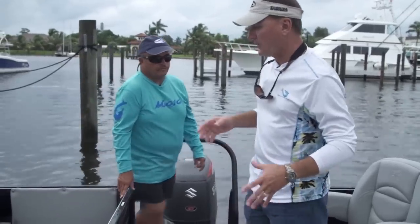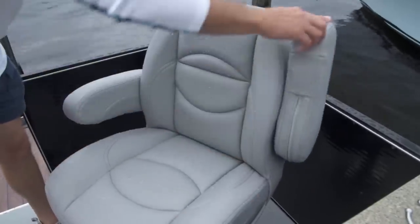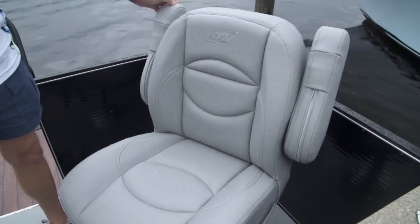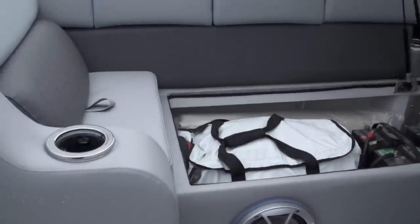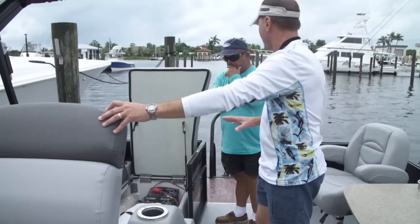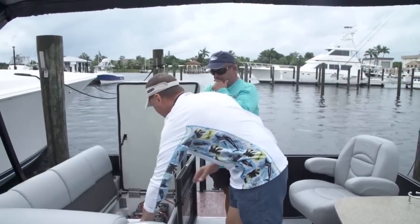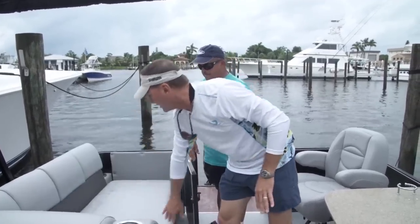All right, Rick, as we move forward, like I said earlier, there are three lounges, there are three super comfortable captain's chairs, they've got fold-down armrests, and there's storage galore. Everywhere you look, there's a place to put something. You have storage here, the backrest lifts up, all the gear you want to bring, your PFDs, any kind of camping equipment if you're going to take this boat to the islands camping, it can all store out of the way. How cool is this?